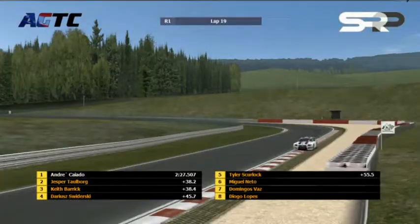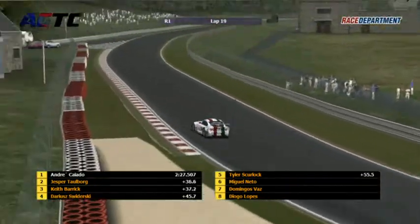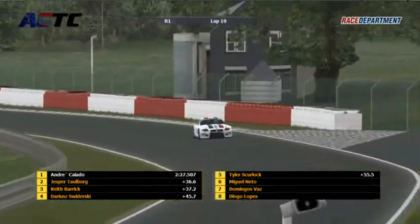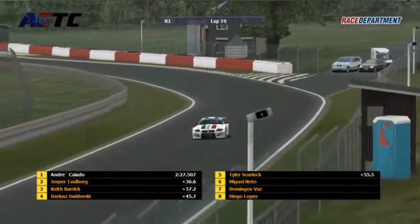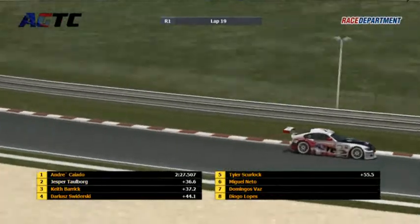Race is Andre Caiado. He just has to stay there and make sure that Torbog knows he's there and just put the pressure on. But the gap is 0.6 of a second. I lost half a second through that sector. Caiado will be pitting this time around, I would guess. Danny will let us know if he does.